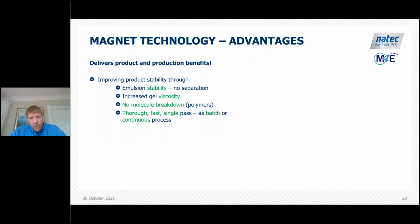From our standpoint, the advantages are emulsion stability. We've done a lot of work seeing improved emulsion stability, no separation, and increased gel viscosity. Again, no molecular breakdown. If you're incorporating very long chain molecules into the system and running it through a high shear mixer, you're definitely going to see some damage to that product. The wonderful thing with the M4E is there's no mechanical shear, so we maintain those long chain molecules through the process as well.